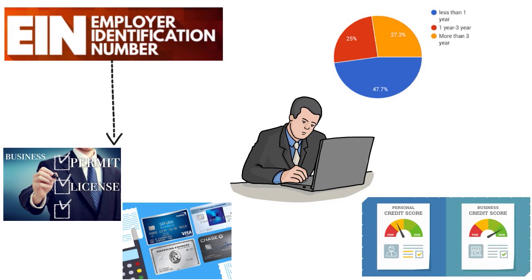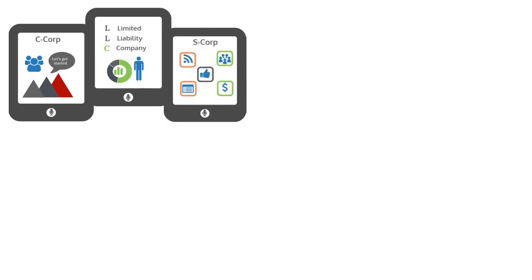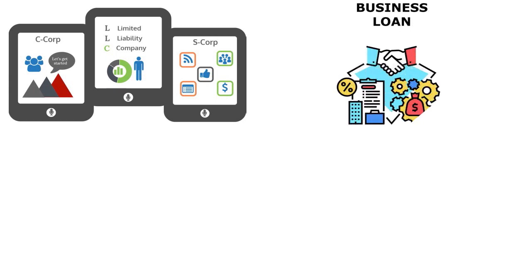And you can't do this if you are a sole proprietorship, which means that you need to incorporate. Folks, you've got to incorporate. You need to have an LLC, a C corp, an S corp, whatever it is, but you need to incorporate. Even if you are a single person business, you can have a single member LLC. Very important. Once you have that, you can start qualifying for a large no doc business loan with EIN-only.